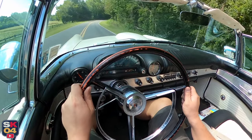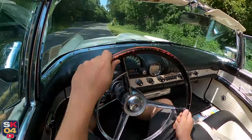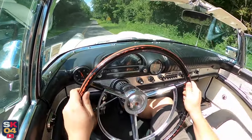Base pricing for 56 models was around $3,000, give or take some. The original out-the-door price for this car was $4,650.